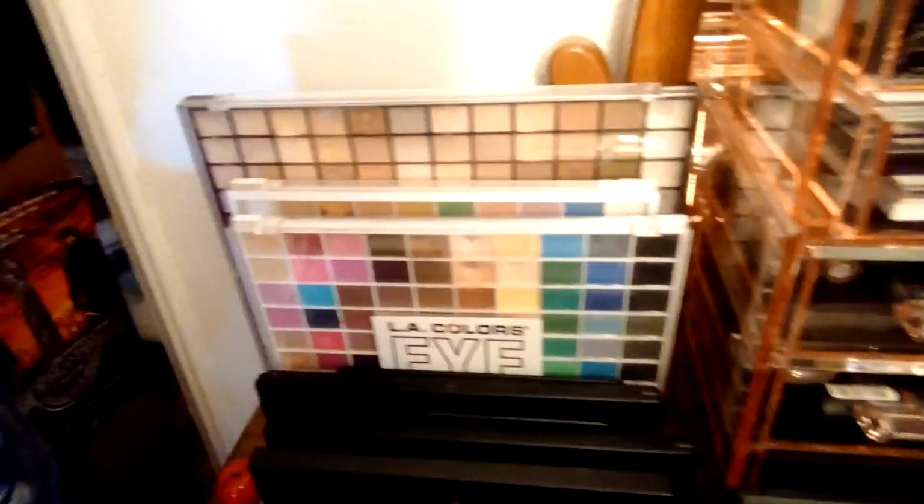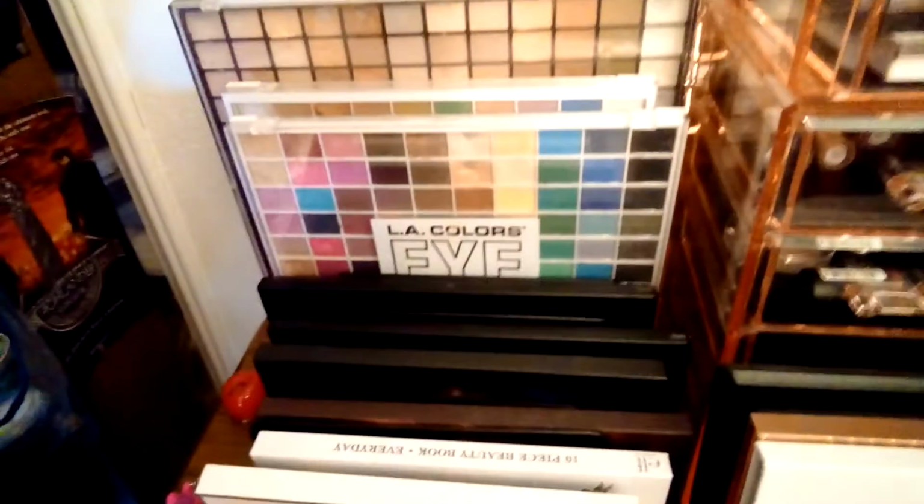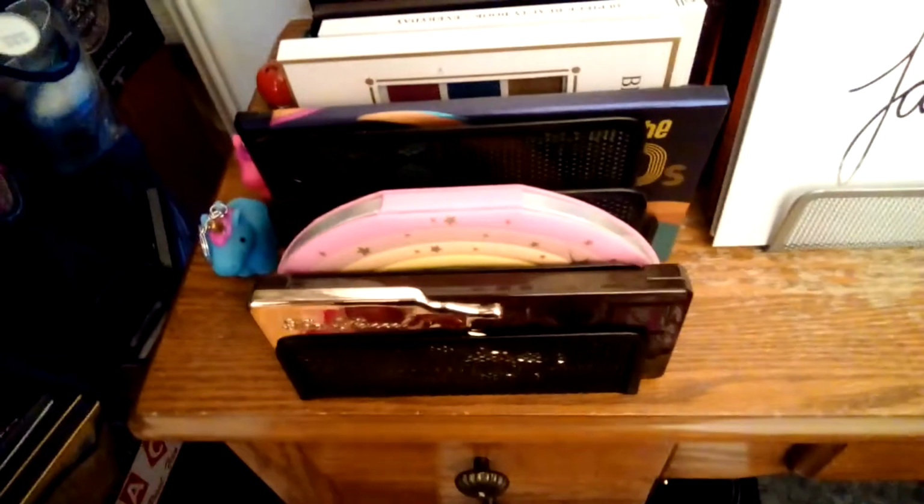I really like this e.l.f. palette right there. I am going to be using that this weekend actually, because I really love the colors on that. And I use the LA Colors as well. e.l.f. So, yeah. And this is my Morphe right here.